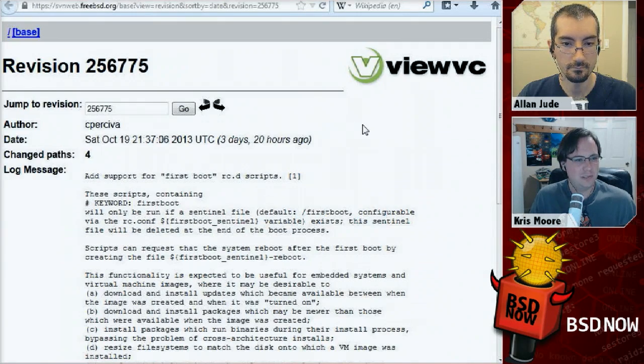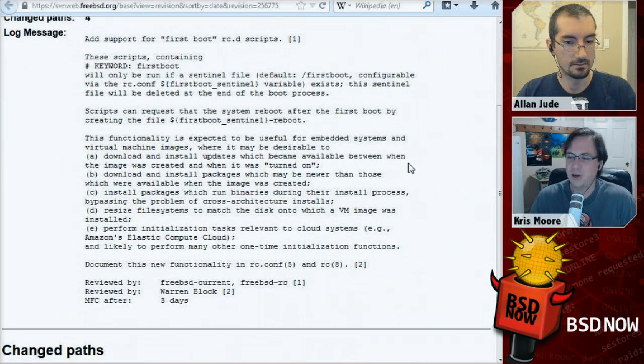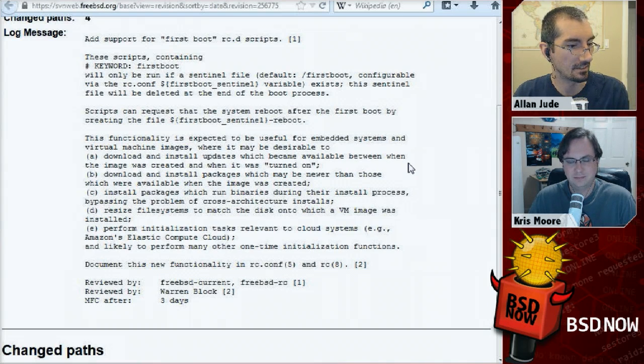Well, very cool. Next up, we got FreeBSD gets some first boot rc.d scripts. Yep. So this is something that Colin Percival from the FreeBSD project has added recently. So I guess what he's done, Allan, is set up some scripts that you can tag and say this is only a first-time boot situation, right after you freshly installed. It implements the framework so that you can make your own rc.d scripts so that the first time a machine boots, it can do things like download and install updates. So you can have it run freebsd-update as soon as the machine comes up.